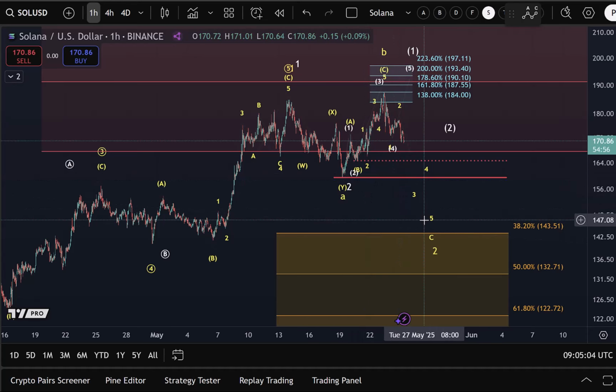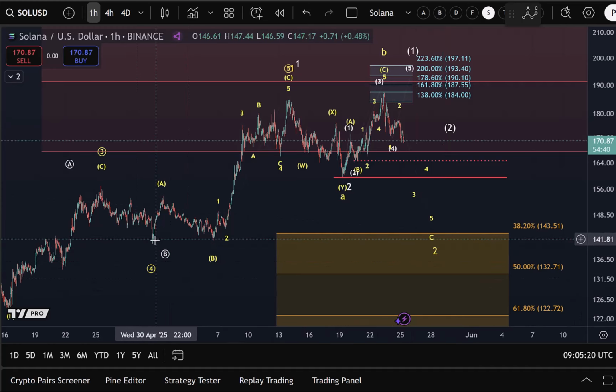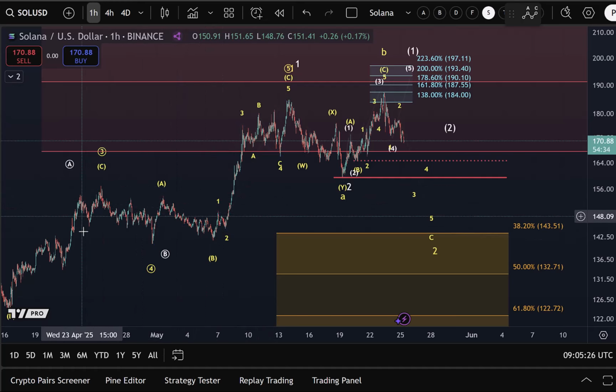And then, as I said, it is often the case that a wave 2, as shown in yellow here, finishes in the area, or at least finds temporary support in the area of a wave 4 of 1 lesser wave degree. And that is precisely here, the area around $143.50. Yeah. So this is an area that was traded quite a bit.